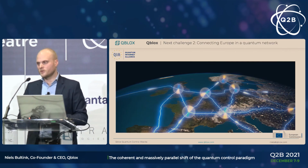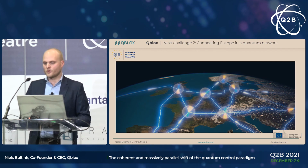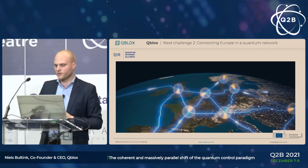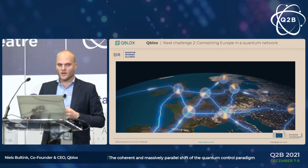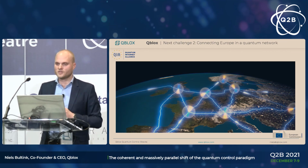Second, we're using the protocols that I've just described to also build networking applications, because we don't just want to stop at quantum computing, we also want to support the next milestones in quantum internet. Specifically, we are connecting a few high-end universities in Innsbruck, Delft, and Barcelona with various different platforms, trapped ions, NV centers, and rare earth ions in one big European network.